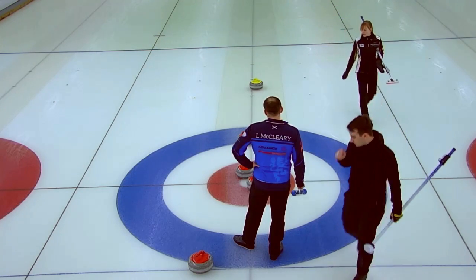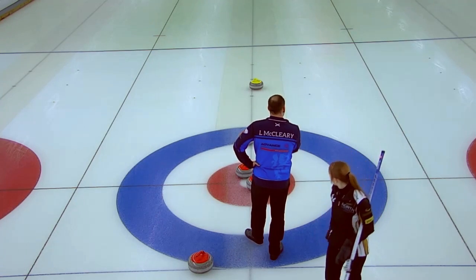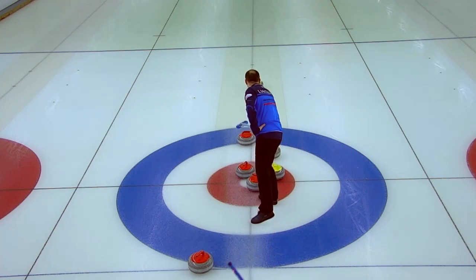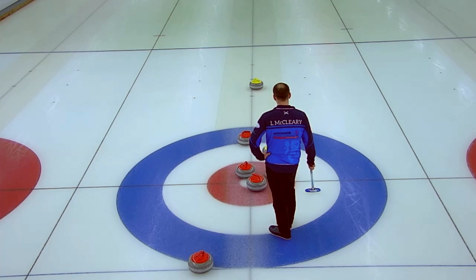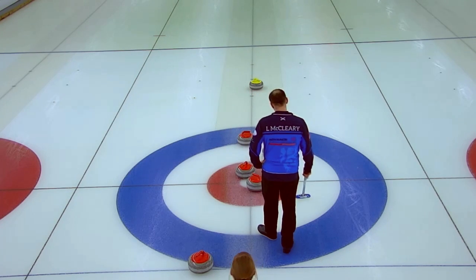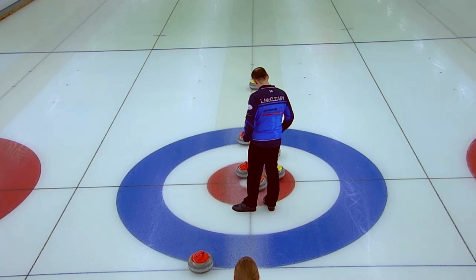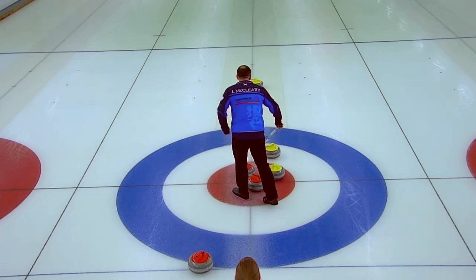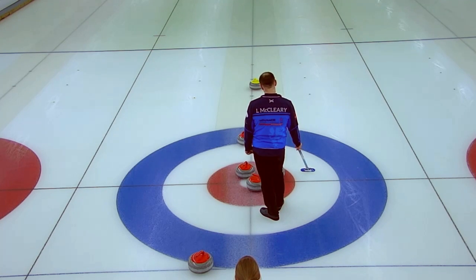However, Scotland can come around on the left side and angle raise that one. You always got to play that red, which would open up the other yellow stone for a later shot and leave three of them buried behind that one guard. They're going to hit a half a stone. You've got to try and move that half a red stone with hack weight, and try and save the yellow shooter back over here by the tee line so there'd be no double on it.